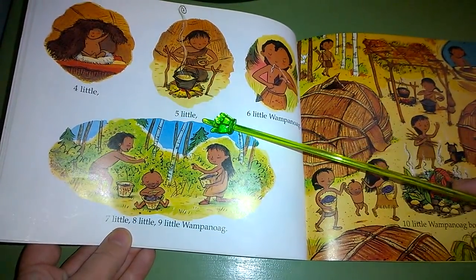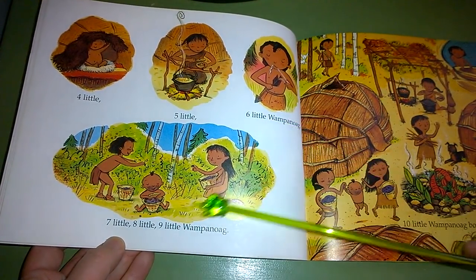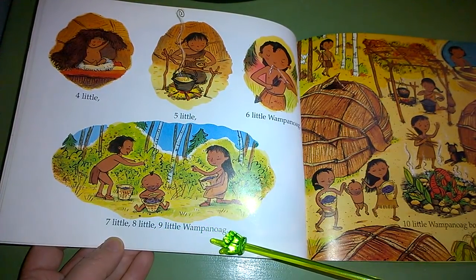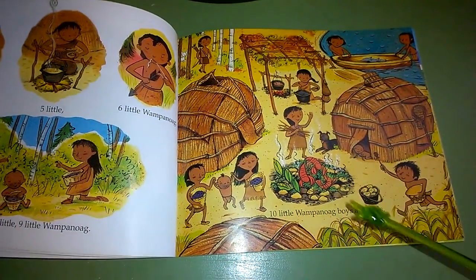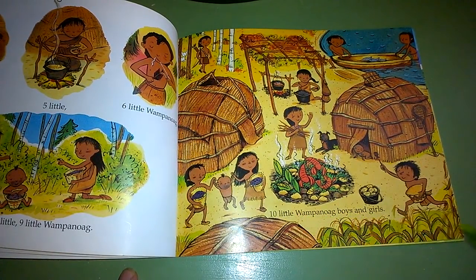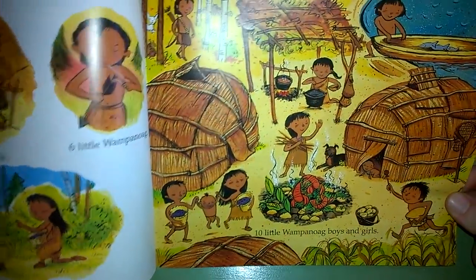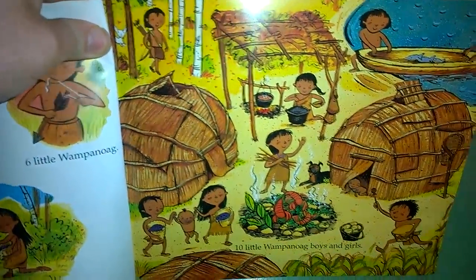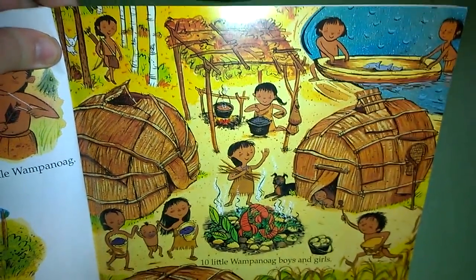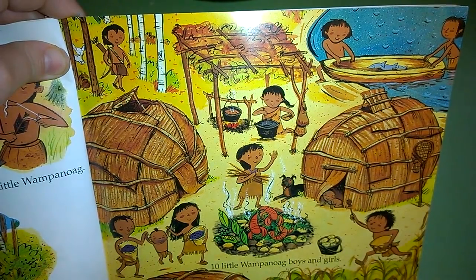Four little, 5 little, 6 little Wampanoag. 7 little, 8 little, 9 little Wampanoag. 10 little Wampanoag boys and girls. Here's the Wampanoag Native American village. Does this village look like your town? Is there anything that is the same? Are there things that are different?